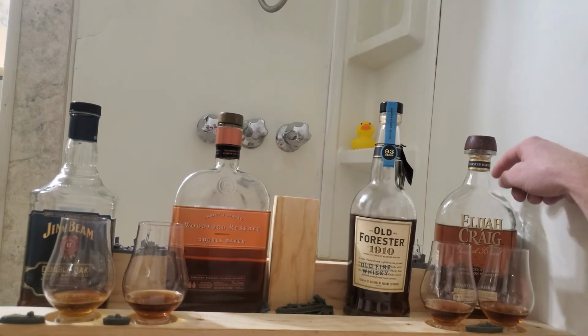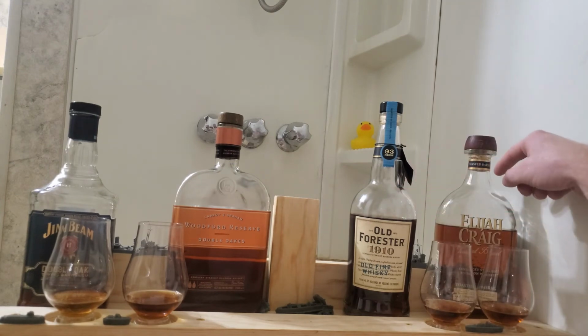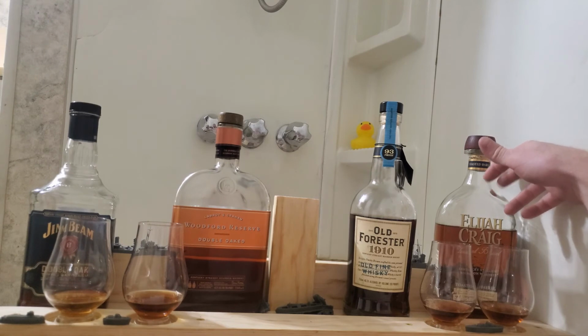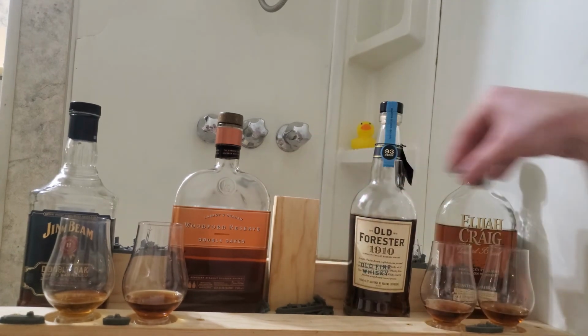Elijah Craig, though, is good. It's just not as interesting as the Old Forester. It's good. I don't know if I'd spend $50 on this again. If this is $30 all day, every day. So I'm going to give it a Destroyer.